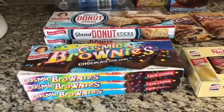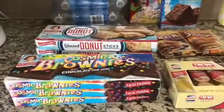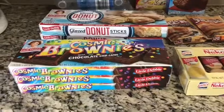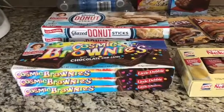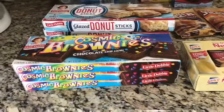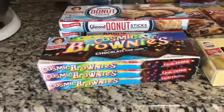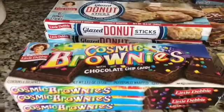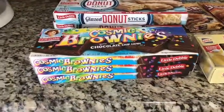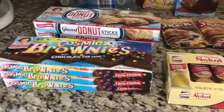Then we got, okay, no negative comments please. We did get some donut sticks. Okay, so we did get Little Debbie's, all right? We will not eat all these Little Debbie's this week. They will be stored in the pantry, and some will be hidden. But it was buy two, get one free, and my kids love the donut sticks, and they love the cosmic brownies, so buy two, get one free is a win, and we'll just save them up, okay?